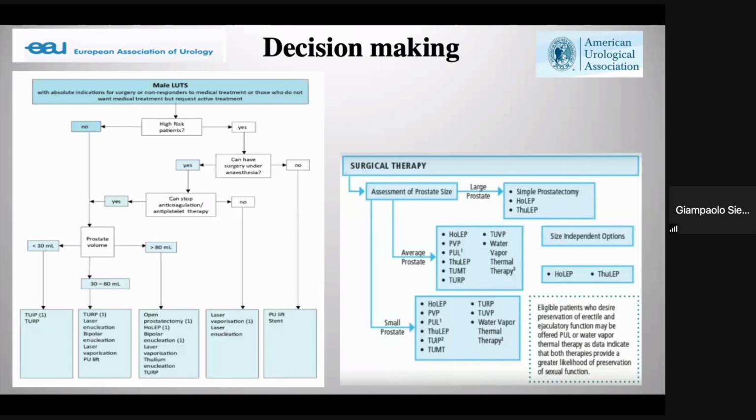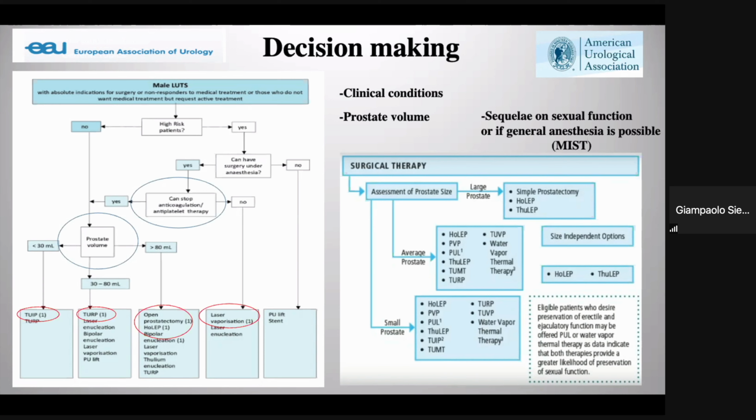At the moment, we have a portfolio of options. We have to take into account several parameters, going from clinical conditions like medical therapy, anticoagulation, or antiplatelet therapy. And prostate volume is an important parameter to decide what type of treatment we want to go for. And also sequelae and sexual function, or if the patient can undergo general anesthesia. In this case, MIST definitely can play a role.